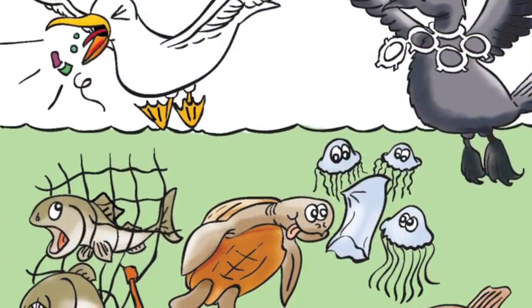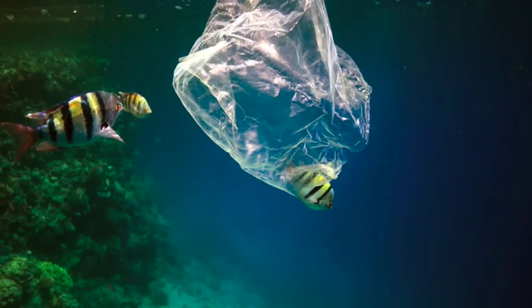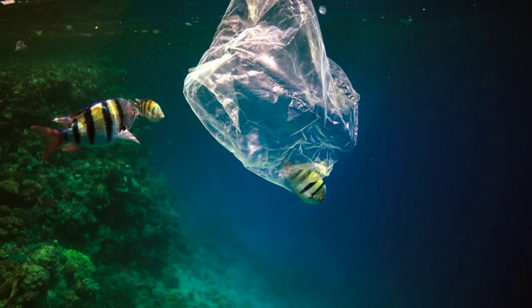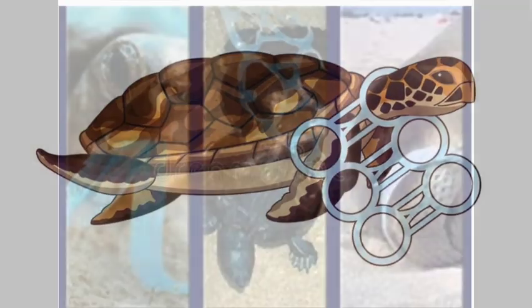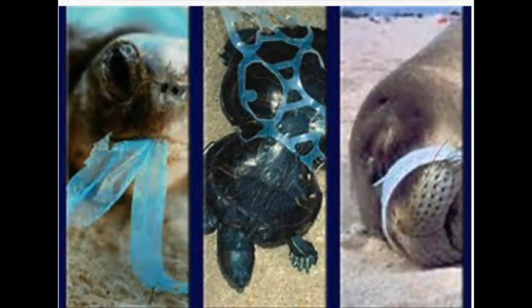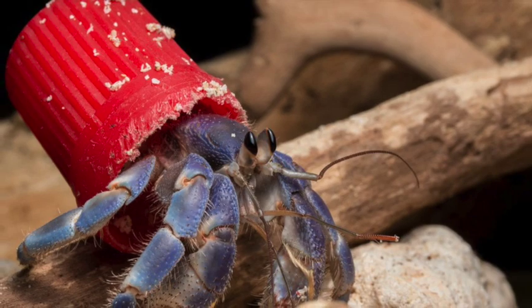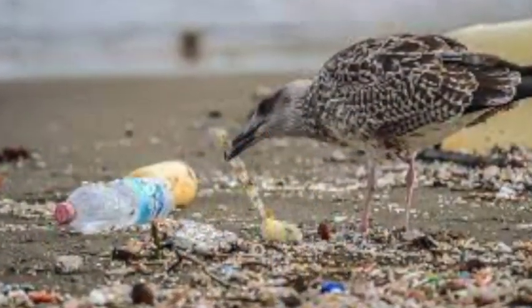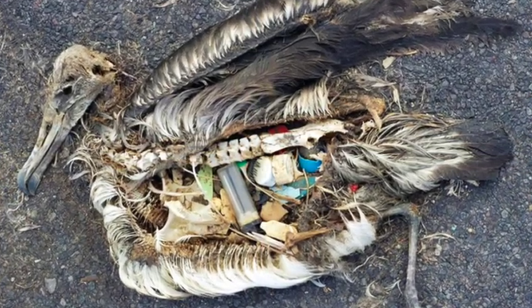700 different species are in danger because of plastic. 10% of all dead animals found at the beach are tangled in plastic bags. Six-pack holders can get around the necks of animals and can kill them. Plastic makes it difficult for fish to breathe and for crabs to grow shells. Around 1 million seabirds die a year from eating pieces of plastic.